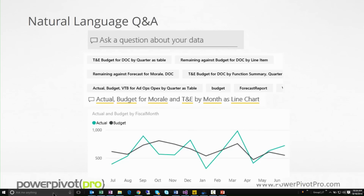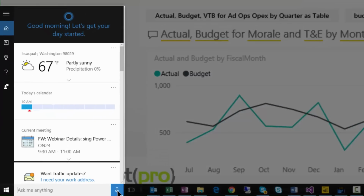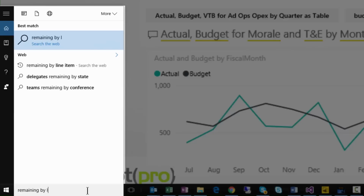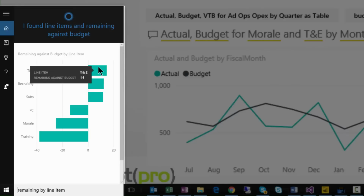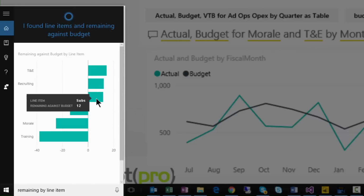But what about Cortana? I mean, that's built into Windows 10. What if we could ask our question right here? And you can. You can even speak into the microphone as well. I'm not going to attempt that for the demo. I'm just going to type in a question. Let me say I'm curious about how much money I have left to spend. So I'll say "remaining by line item," and you notice if it finds matching results in the Power BI dataset, it shows that to me here, and I can click to open it within the Cortana pane. I don't have to open a new window. It opens right here, and this is interactive, so you can hover over it. If it was clickable, you could click on it, and it's possible that I'll get my answer right here, right from Cortana, right from my desktop, without having to leave anywhere.